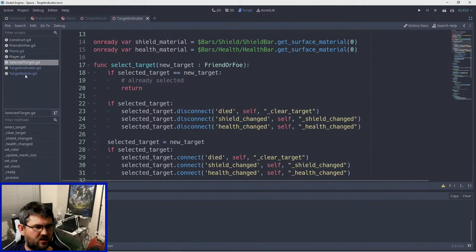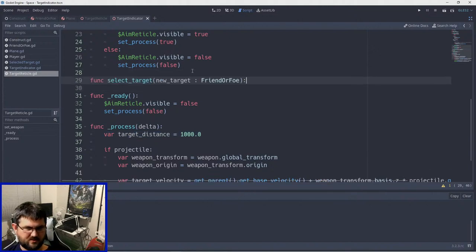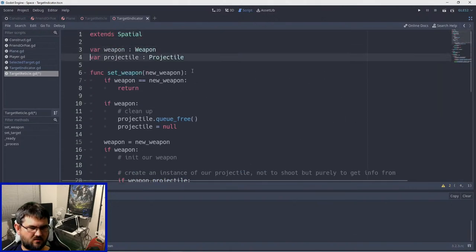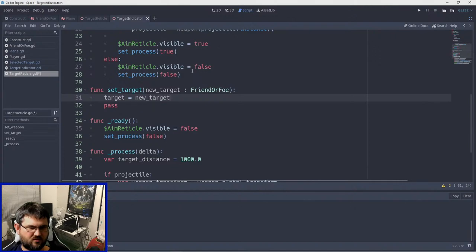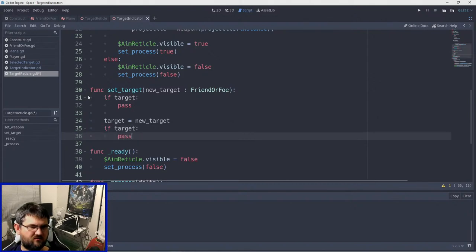And we're going to do that with the same approach that we have a selected target. So I'm actually going to go, I don't actually like the name of that, but we are going to copy that as a base. And I'm just going to call that set target. So here we're simply going to have target, and that's a friend or foe. There we go. So that's whoever we are targeting. So we can say target is new target. Well, that needs to have a little more, which is if we currently have a target, we need to release that. And if we have a new target, we're going to have some initializing to do.